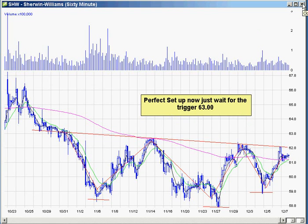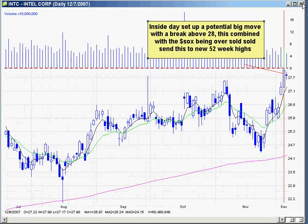All right, inside day that formed on Friday. Intel, great news on this whole week. You can see this nice, almost like a runaway gap here. You got two gap ups. You see it break into 52-week highs on Thursday, and then on Friday we had a little consolidation. Now this is setting up for a potential big move.